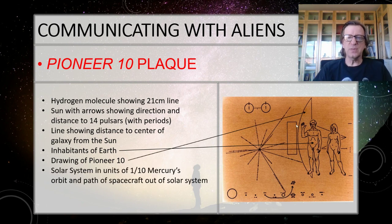So this is the solar system down here. The distances are to scale. They're in units of 1/10 of Mercury's orbit. Shows the path of the spacecraft. It went past Jupiter and then went sailing on out. So now they can see that it was launched from Earth. So once they find the sun, then they know we're actually on Earth here.